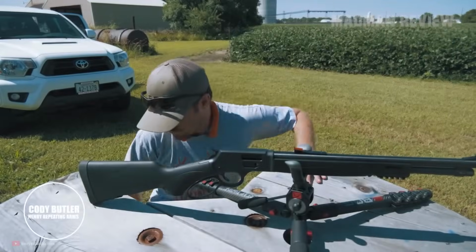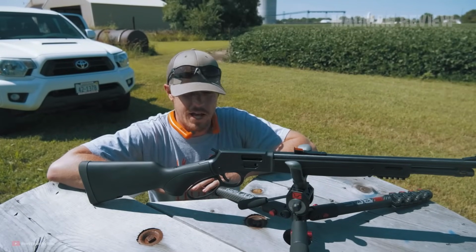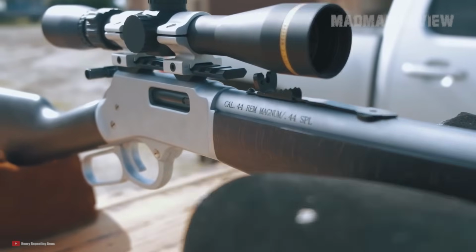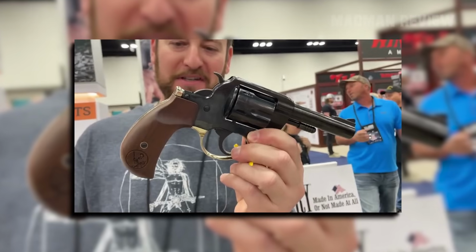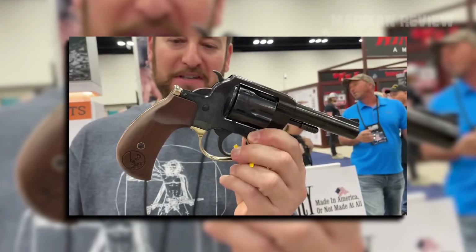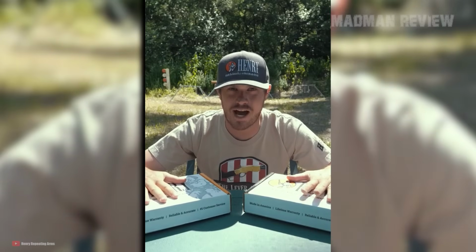Why is that? Well, for starters, Henry Repeating Arms is a name synonymous with high-quality lever-action rifles, not revolvers. This leap into the revolver scene might have left some longtime fans and potential buyers a bit hesitant, not quite ready to see this rifle-centric brand as a go-to for their six-shooter needs.